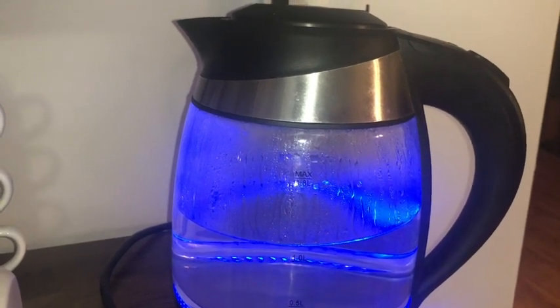If you're looking for something like this, I really recommend this electric kettle, but this is just my point of view.